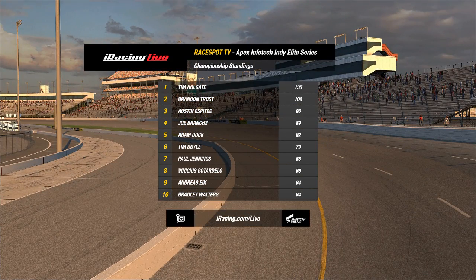Yeah, it's absolutely the case, and at the end of the day, yes, Brandon Trost did actually get one over on Tim Holgate. Holgate qualified 13th, Trost qualified 11th, so there is that. I mean, Joe Branch is at the top of the qualifying order here. That's a great run for him. He needed a run like this to start getting points back on your top 2 leaders in the point standings here, so a great run for him.